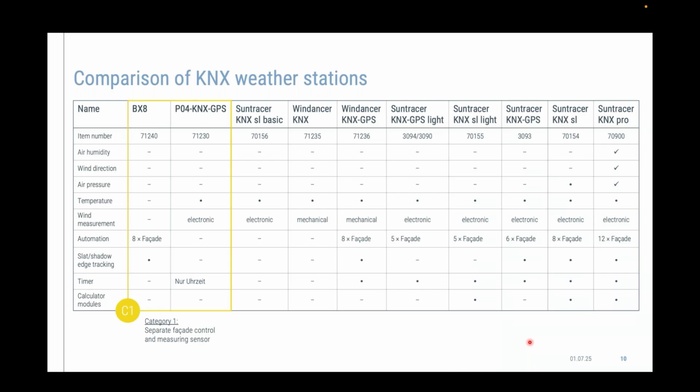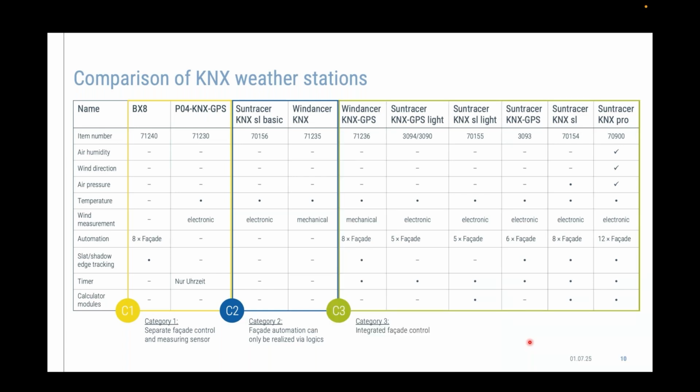First of all, we divided them in 3 categories. Category 1 is about separate facade control and measuring sensor. You can see our PX8 and the P04. Then category 2, the details come on the next slides, is about facade automation that can only be realized via logics. And the third one, these weather stations have integrated facade control.